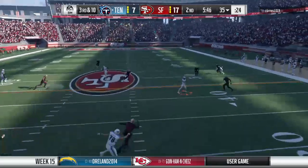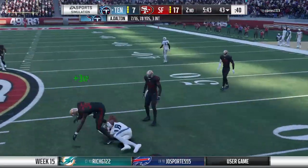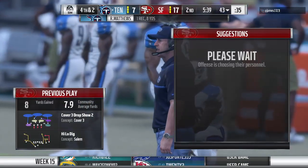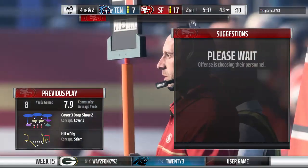Dalton here from the gun. Rashard Matthews here on the catch. And he'll get up to the 43-yard line. It'll be a gain of 8, but it'll also lead to a 4th down.